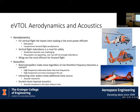Finally, wings are most efficient for forward flight. Next, acoustics. Rotors, propellers make noise regardless of size. Therefore, frequency becomes the concern. High frequency attenuates faster. That little mosquito by your ear gets really annoying when it's close, right? But more than about 6 inches from you, you can't hear it. If you take a bumblebee, you can hear it from much further away, because that frequency content attenuates differently in the atmosphere.